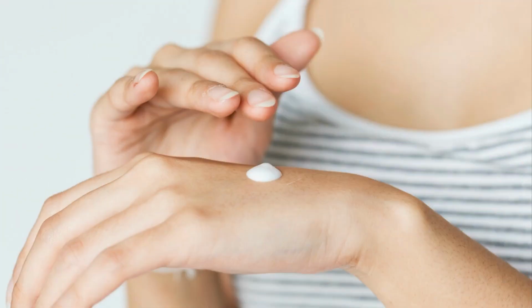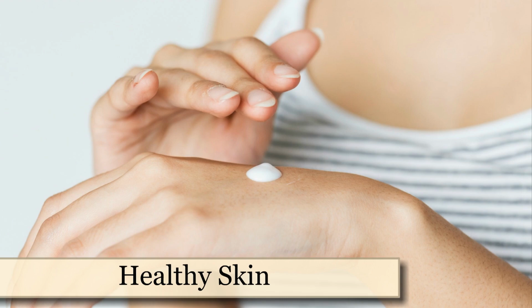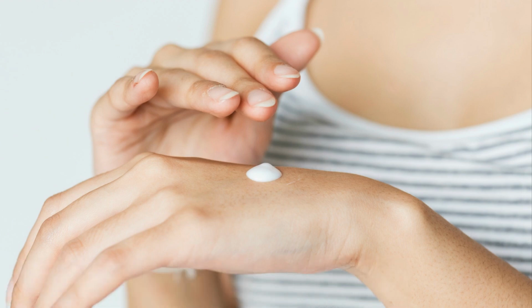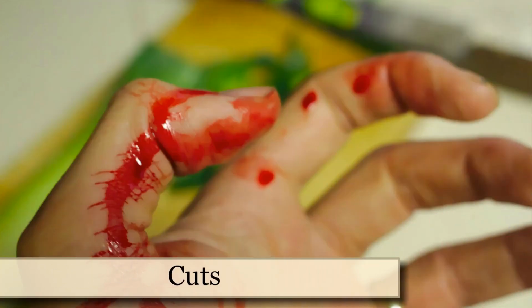Healthy skin. Promote healthy skin. Researchers found that essential oil of lavender can help fight fungal infections of the skin and heal wounds faster. Cuts. Put a drop of lavender oil on a cut to stop bleeding, to clean the wound, and kill bacteria.